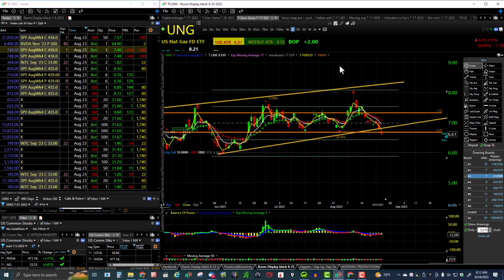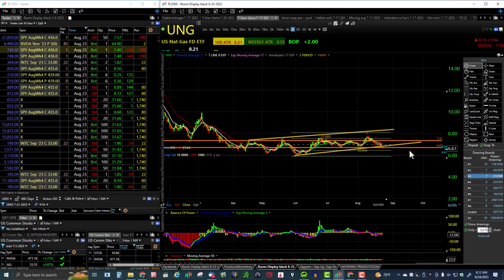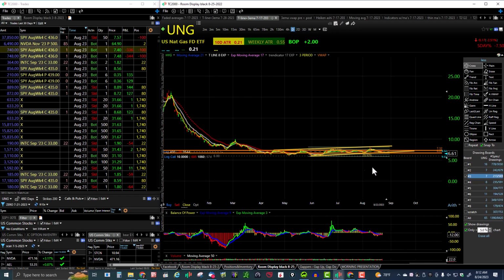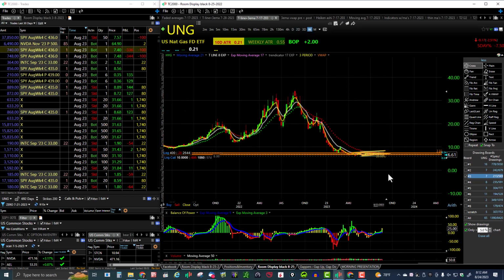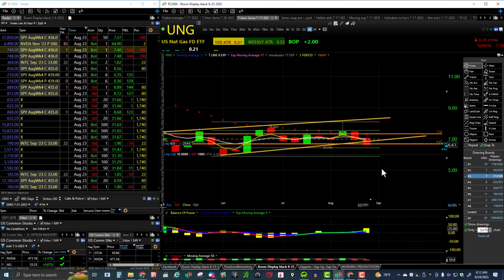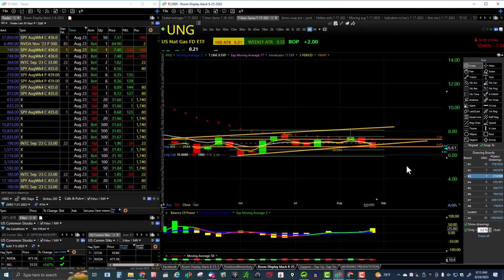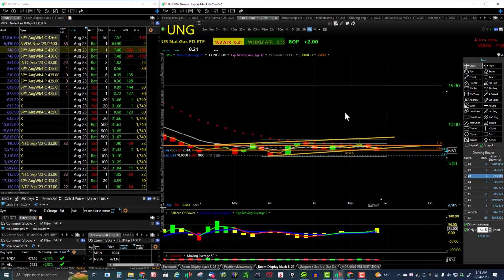UNG. All right, nat gas testing the low end of the range, crashing through the midpoint, spiking the uptrend line. It's just a big bear flag on the weekly chart. If you look at it right there, it's nothing but a big bear flag testing the low end of the range this week. Not pretty. I had hopes for it with winter coming, but I've got to tell you, it doesn't look good at all for UNG. It looks even lower. So there's UNG.